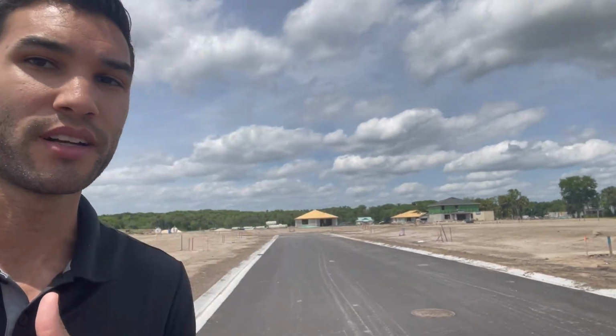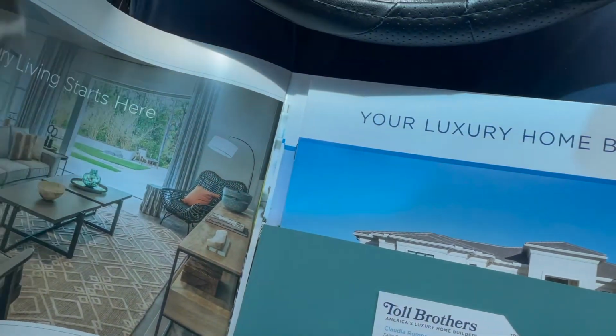Welcome to Riverside Oaks. This is a gated community built by Toll Brothers that we're going to take an in-depth look at, especially at their new model. But what's unique about this community is it backs right up to the St. John's River. This allows you to bring your canoes and also your paddle boards and load up right there into the St. John's River. Who wouldn't want that?